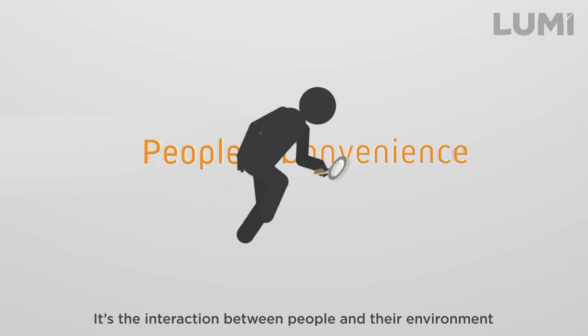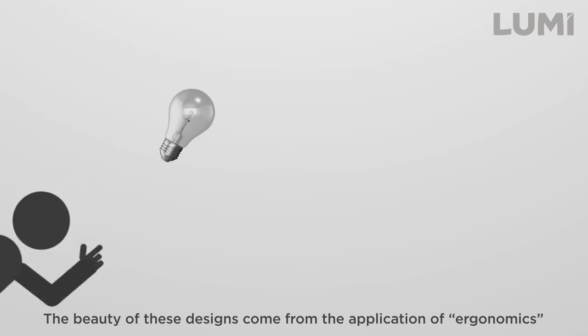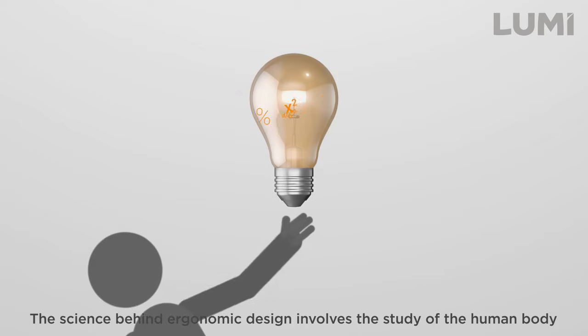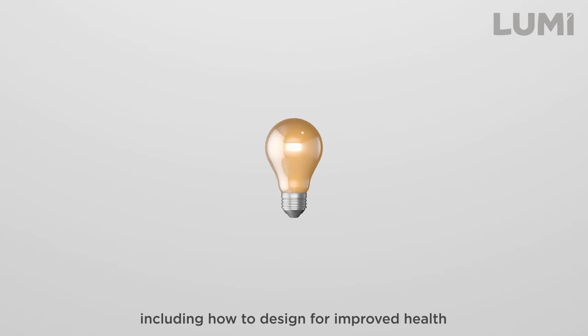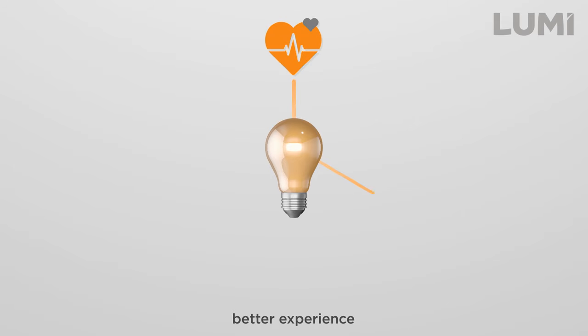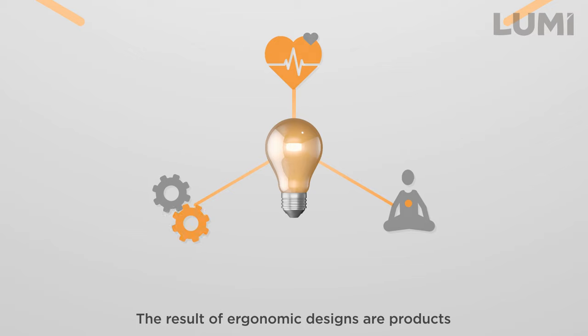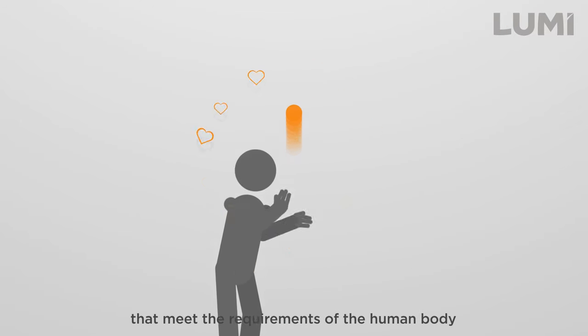It's the interaction between people and their environment. The beauty of these designs come from the application of ergonomics. The science behind ergonomic design involves the study of the human body, including how to design for improved health, better experience, and increased productivity. The result of ergonomic designs are products that meet the requirements of the human body.